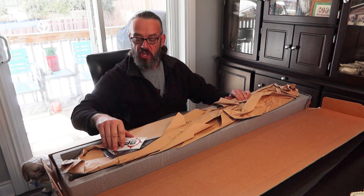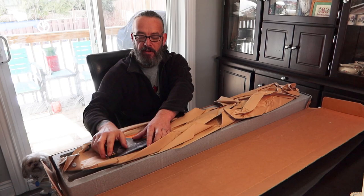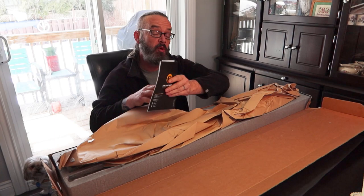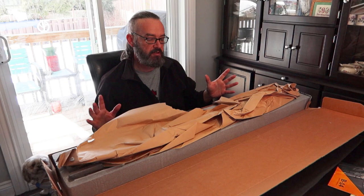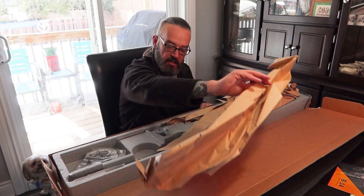So, where did I get this? Good friends at SFRC shipped it out to me like 2 days ago and it arrived. There we go. Cat's out of the bag now. The Bergara B14. This is going to be chambered in 6.5 Creedmoor. And I've been jonesing for a 6.5 Creedmoor since my brother went, and I'm going to say he was almost an innovator, which is really weird for him, because he bought a 6.5 Creedmoor and a Tikka platform long before the hunters started saying this is the rifle you need to get the cartridge.